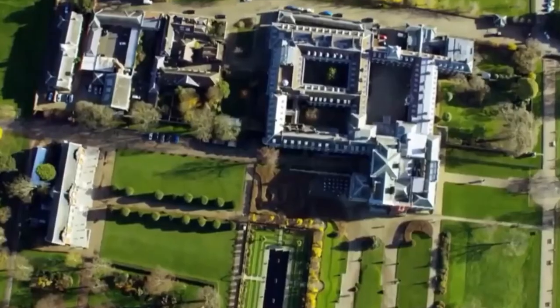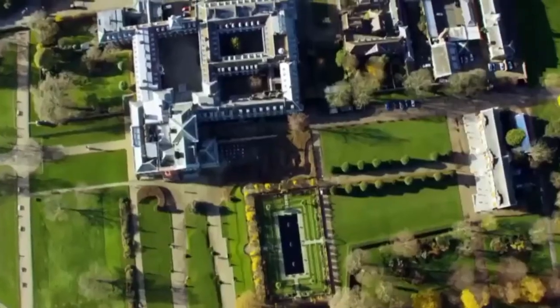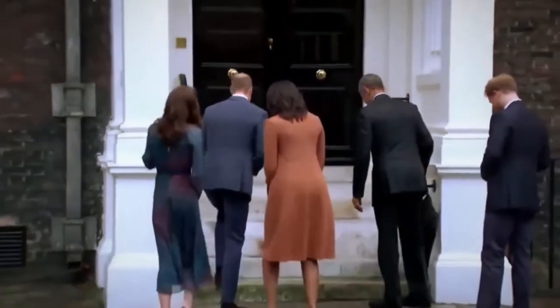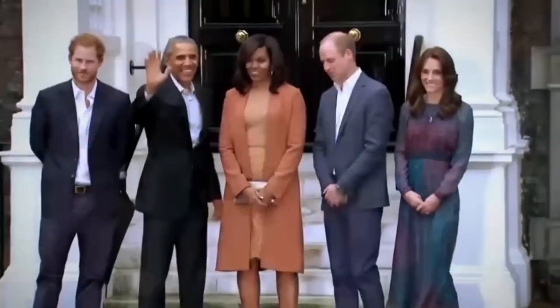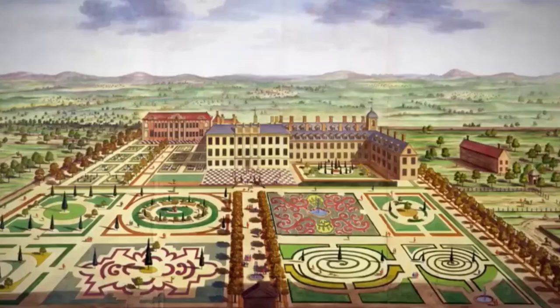Kensington Palace is one of the most populated palaces and also one of the most popular palaces with the royals. You've got the Cambridges, the Department 1A, Princess Eugenie and her husband Jack Brooksbank there, and the Gloucesters. I mean, the royals are very much packed in to Kensington Palace. It's like a little royal village in the centre of Kensington.